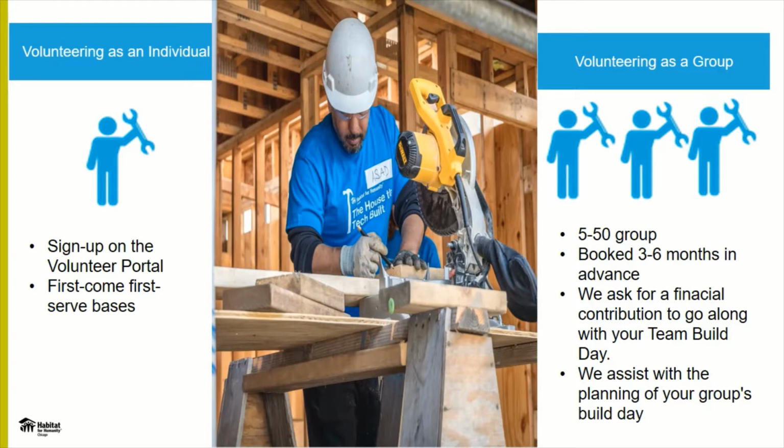You can also volunteer as a group. We do host corporate groups and community groups. We consider a group to be a size of 5 to 50 people. This size may change as we continue to monitor COVID-19. We do book groups 3 to 6 months in advance.